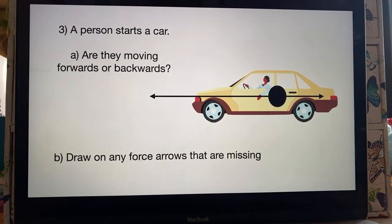A person starts a car. So here's a force diagram of the car. There's a big arrow going forwards and a small arrow going backwards. So A, are they moving forwards or backwards? And B, can you draw on any force arrows that are missing? Are there any force arrows missing? If there are, can you draw them?